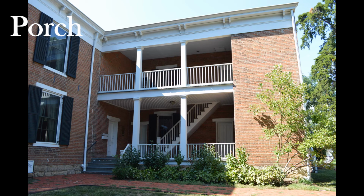These south-facing porches, or galleries, would have been used for exactly that purpose, for getting fresh air and a breeze. Family members or guests may have slept on these porches in the hot summer months, as they would have been cooler than the rest of the house.